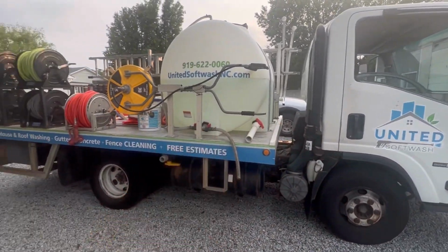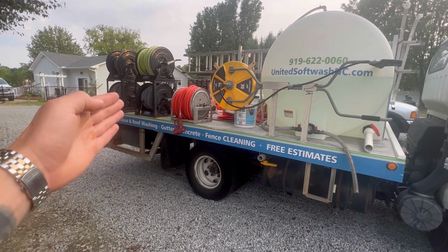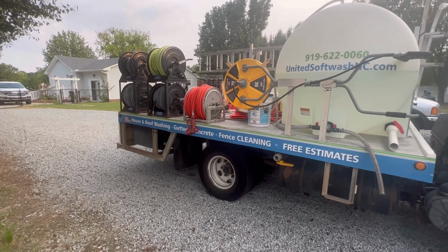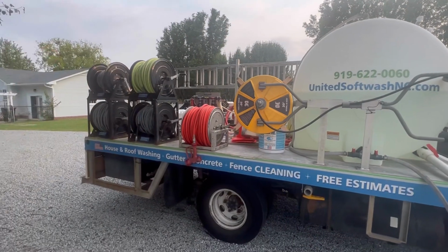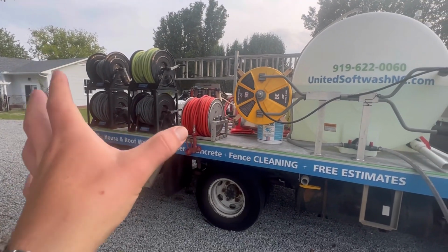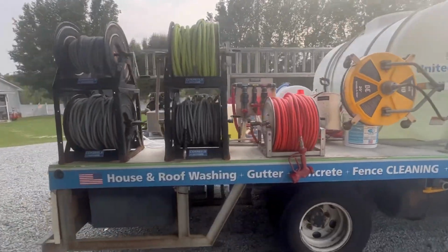You saw today, I pulled right up to the house and put my truck in a position where I could pull straight off the reel all the way to the rear of the home. I could pull off my feed hose that fills my buffer tank and pull that straight to the spigot. So having your reels on one side really makes you fast. You can go out there and wash houses very quickly.